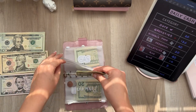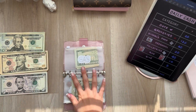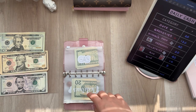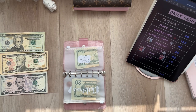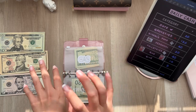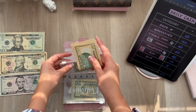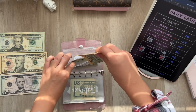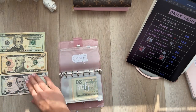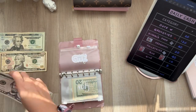I've noticed I do so much better when I have cash that I have to spend in stores. So if you guys are new to budgeting, try the cash method when you go shopping before you officially go with your debit card or credit card, because I've noticed with cash I'm more strict on myself on how much money I'm spending in each category. So gas is next, and I haven't pumped gas in my car, so I'm just gonna add a 10, and then I'll probably skip next week for gas because I haven't used my car and my gas is pretty full still. Next is give, and give is getting $5. Let's find a crusty five. I used this five.